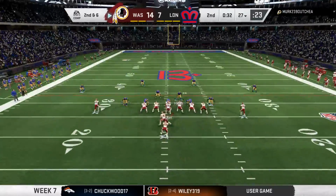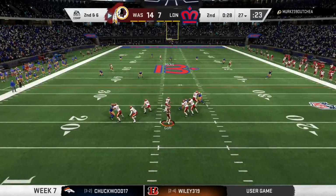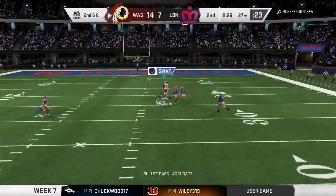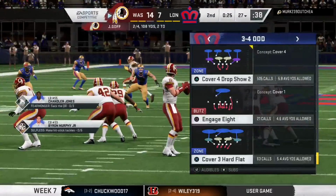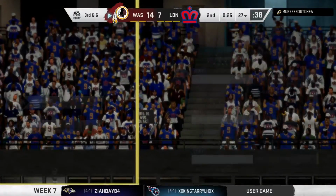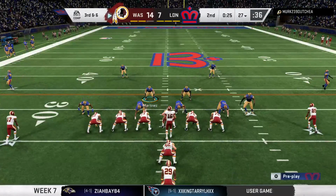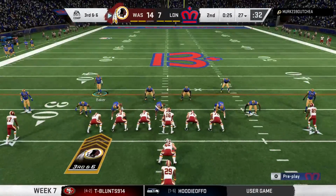From the 27, Goff slings this deep for McLaurin, and that will be incomplete. Tried to dial up the long one way out there, but it'll be third down. Well, partner, they're not content to run this one out as we head towards the half, trying to hit a big chunk play right there and add to their score.